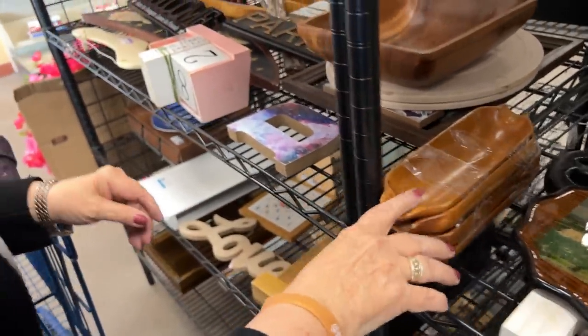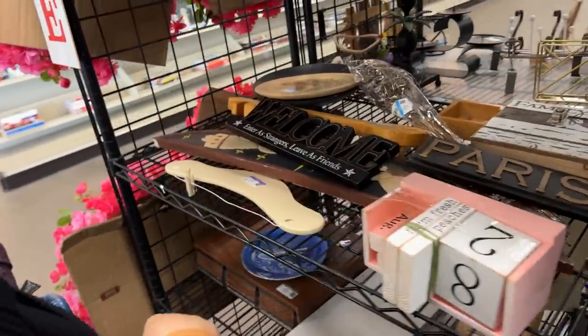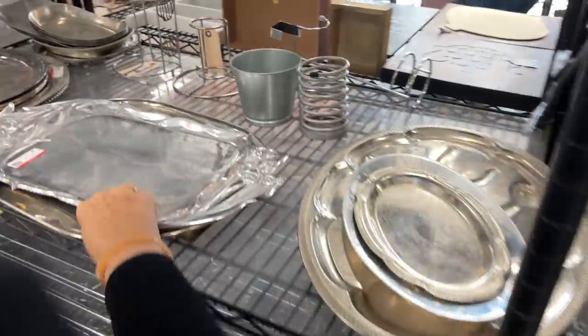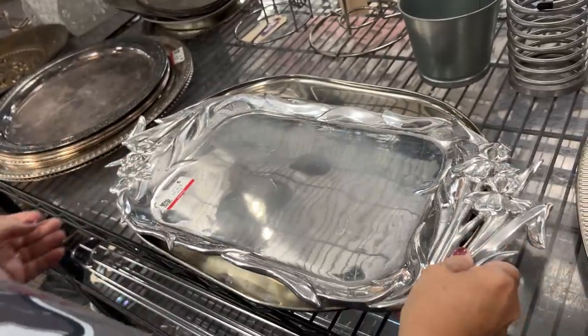I would like ceramic corn dishes better because you're going to get butter and all sorts of stuff on them. Okay, so we seem to be in the metal section, and I'm just looking at the trays. Wow, this is attractive and heavy. No name. Let's see.